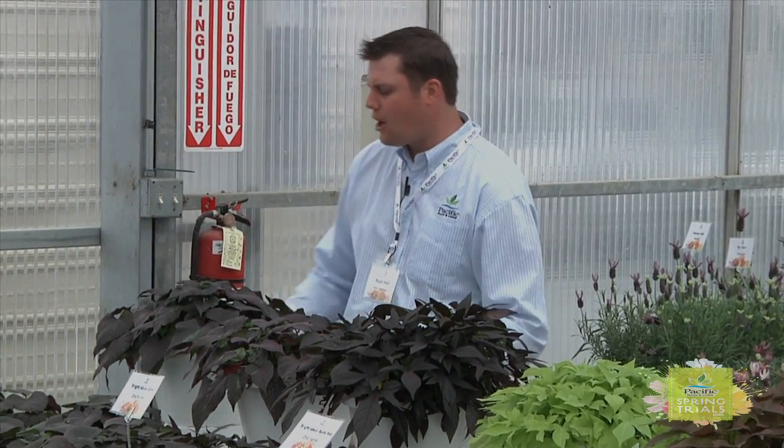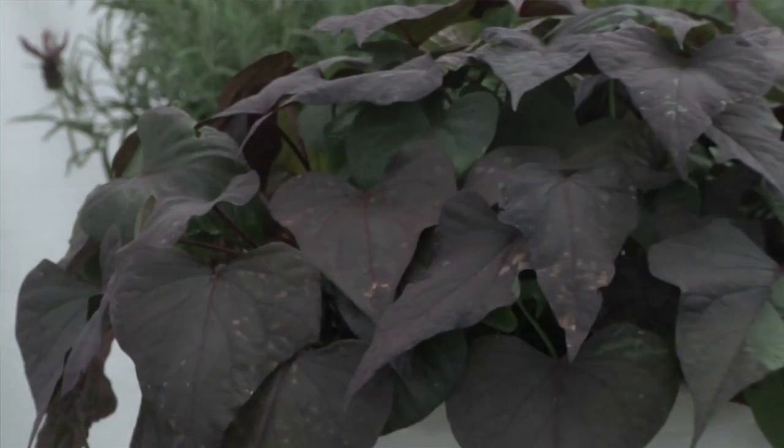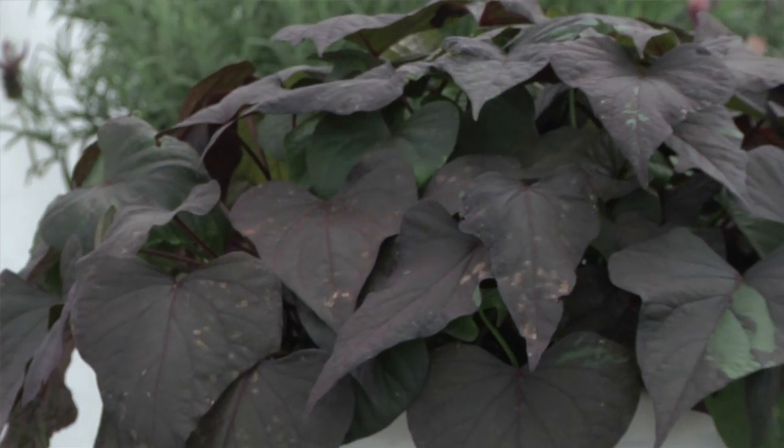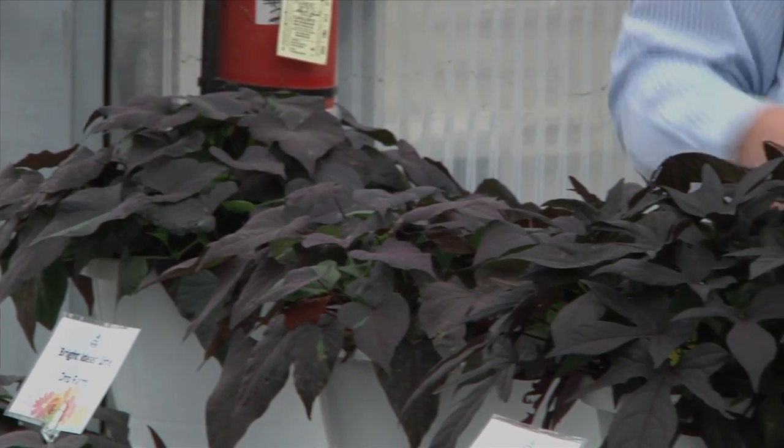Ace of Spades is a heart-shaped black-leafed variety. Really nice, straightforward. It gets kind of some cool marbling in the leaves. Still a really good one in this trial. I like the larger heart-leafed shape.